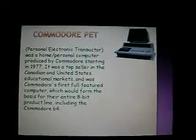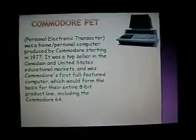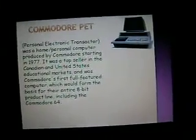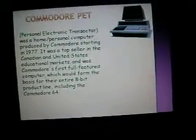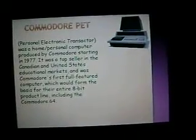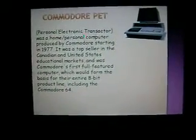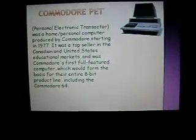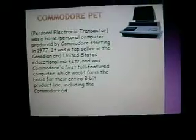And then I just got a slide on here for the Commodore PET, just telling you that it's a Personal Electronic Transactor, which is what it was called, a home personal computer produced by Commodore starting in 1977. It was the top seller in the Canadian and United States educational markets, and was Commodore's first full-featured computer, which would form the basis for their entire 8-bit product line, including the Commodore 64.